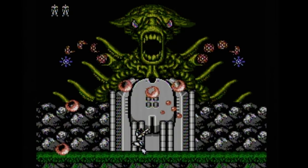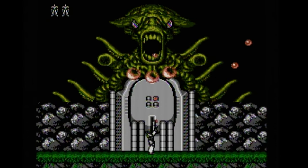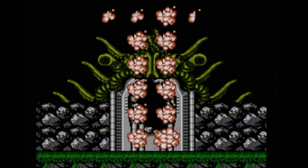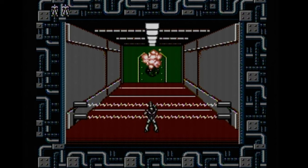Now, there's several things that make Contra, or in this case, Probotector, an extremely memorable side-scrolling action platformer, because back in the day, there were a lot of games like this. Most of them are pretty forgettable, but Contra is iconic because it's cool, whether you're playing as a meathead or a robot.